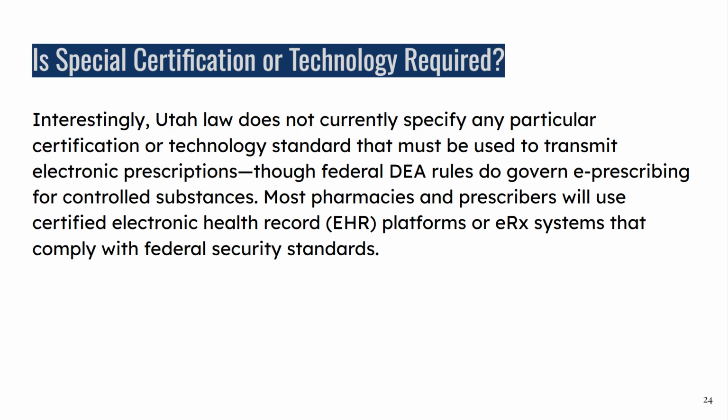Interestingly, Utah law does not currently specify any particular certification or technology standard that must be used to transmit electronic prescriptions, though federal DEA rules do govern e-prescribing for controlled substances. Most pharmacies and prescribers will use Certified Electronic Health Record (EHR) platforms or eRx systems that comply with federal security standards. Even if the state doesn't outline tech specs, best practice is always to use a DEA-certified platform when handling any e-prescription, especially for Schedules 2 through 5.